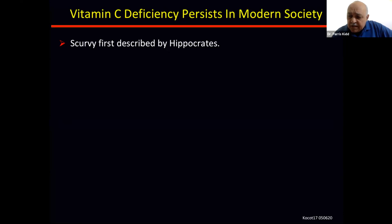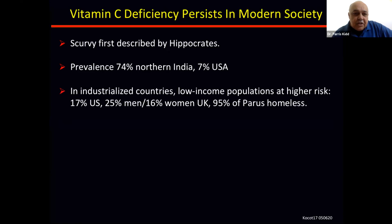So scurvy dates back then to the time of Hippocrates, and it's still around, unfortunately. 74% in northern India, 7% in the United States. In industrialized countries, particularly low-income populations have higher risk of scurvy. About 17% in the US, around the same range in the UK, 95% of the homeless in Paris. Oh, there's a typo, I made a mistake, that's terrible.